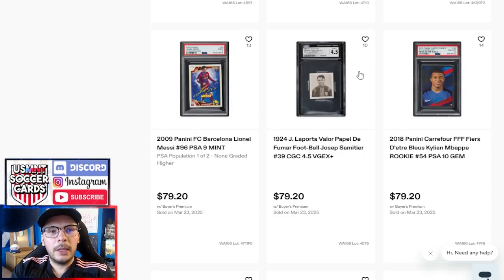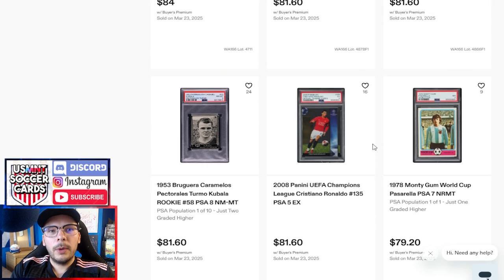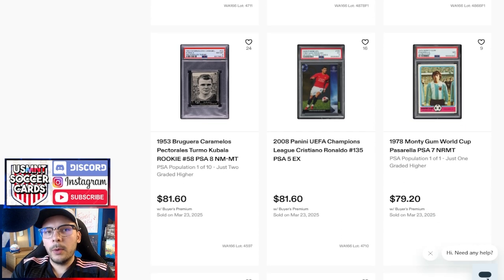In this row, I thought that the 24 Valor Cemetière sold for a decent amount, considering the grade. A CGC 4 or 5 is probably like a 3, really, in terms of PSA grading, and that's a pretty common sticker, so that seemed like a decent price. Another Panini FC Barcelona. We have a Montigum Passarella here in a 7 that went for $79. Kind of cool, because I barely ever see any Passarella in the top hundreds.